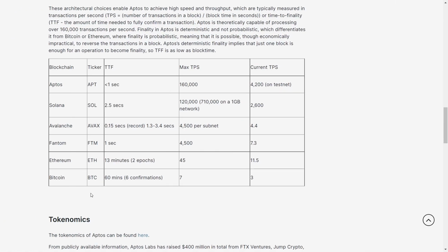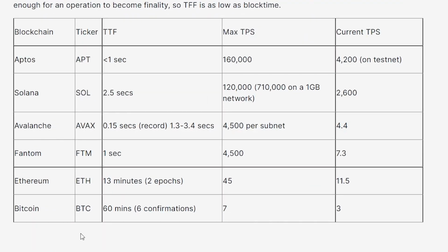I do have some stats right here just to show you how fast the Aptos blockchain is. The time to finality is under 1 second. I believe right now it is at just about 0.4 seconds, making it the fastest blockchain on the market as we speak. The max TPS is also 160,000 transactions per second. And guys, we can compare that to other major blockchains. We've got Avalanche right here, 4,500. We've got Solana at 120,000, which I personally don't really believe it can do that.